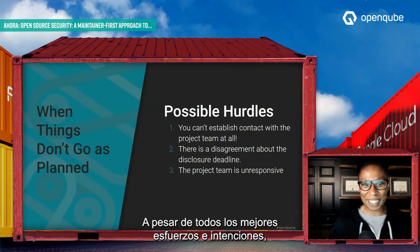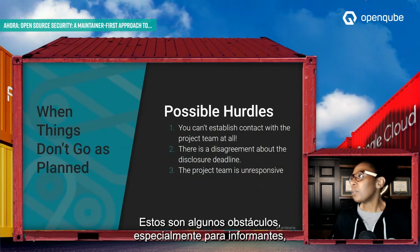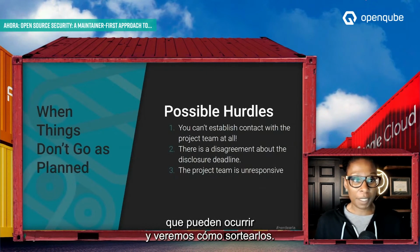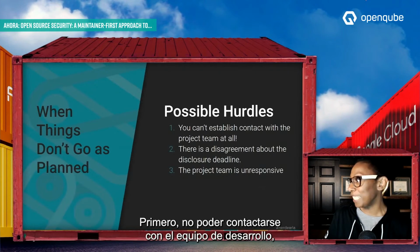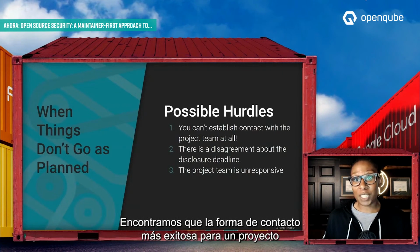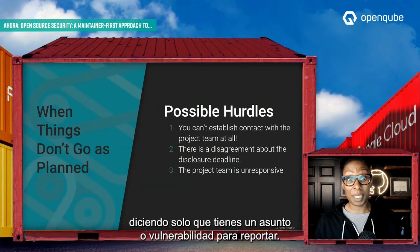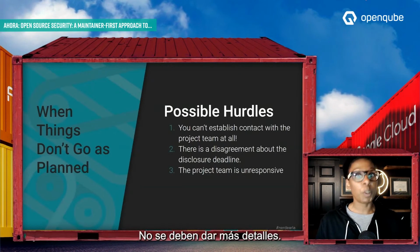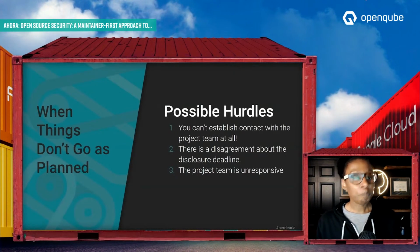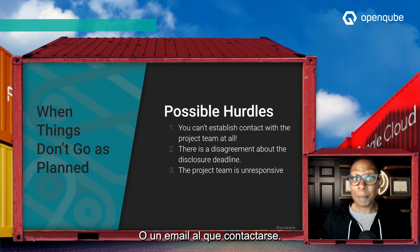Despite all the best efforts and intention, things sometimes just don't go as planned or as smoothly as you would like. So here are a few hurdles, especially for the reporters, that can happen, and let's see how we can fix them. First, you can't establish contact with the project team at all. You don't have any information. What we found at the lab to be the most successful way to contact a project is to open a public issue, but to only disclose that you have a security report or vulnerability to disclose, and not provide any details. Through that public issue, you can communicate and see how to move forward. You can also look on the web page of the project to see if they have a security.txt file or an email address you can contact.